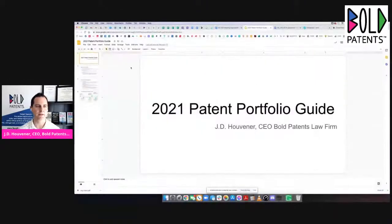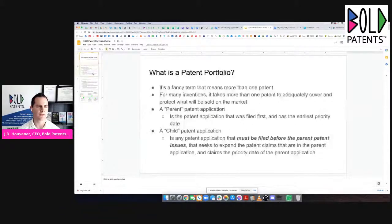All right, here it is. And I know it may not be full screen for you, but this is the 2021 Patent Portfolio Guide by myself, JD Houvener. And so this first page here is, what is a patent portfolio? It's a great place to start. And really, it's a fancy term that means more than one patent.